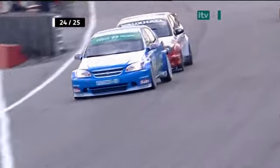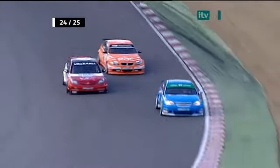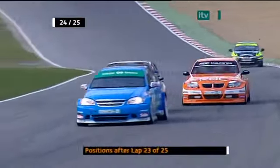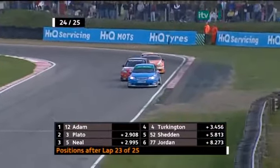Look, he's actually got it back in front. Well, that is super brave, super brave. He deserves this second place, Jason does. That is some great driving, and Turkington now trying to take advantage of it as well. Well, this might work for him, because if Turkington hassles Neal, then Plato could actually get this.